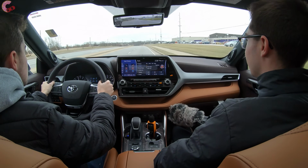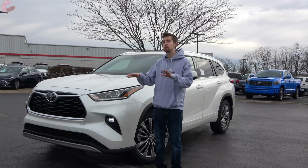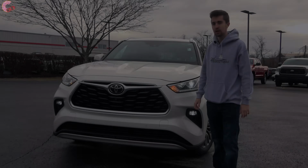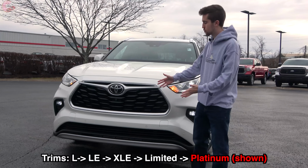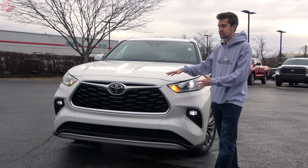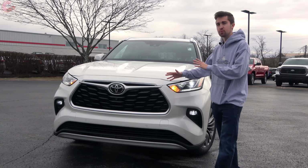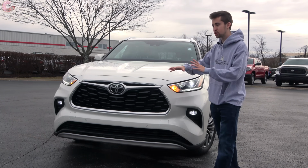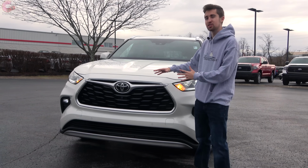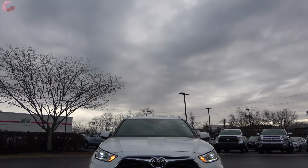So with that all said, let's see if Toyota has created the best 3-row crossover in the segment. All right, so getting started here with our brand new exterior design. One of the first things I notice is that it's quite the departure from the recently redesigned RAV4 in terms of the theme. Instead of going more rugged, actually it kind of gets a little bit more conservative this year.